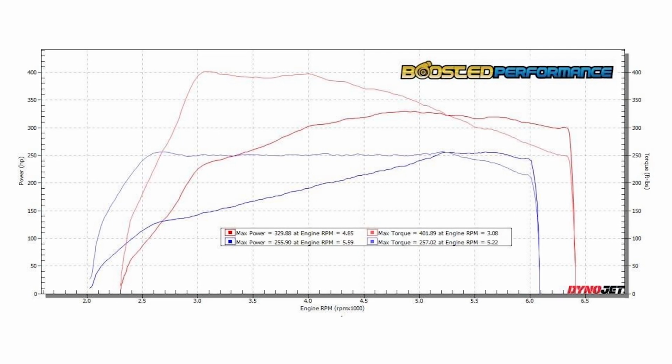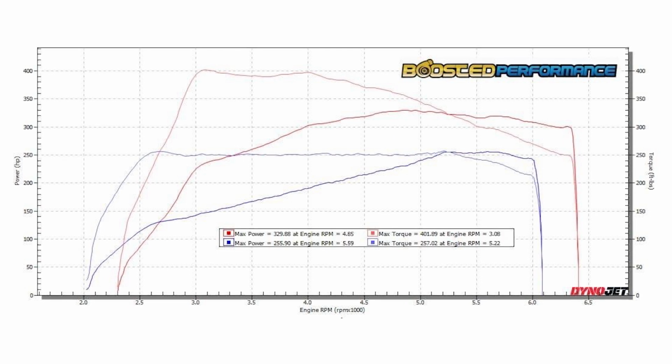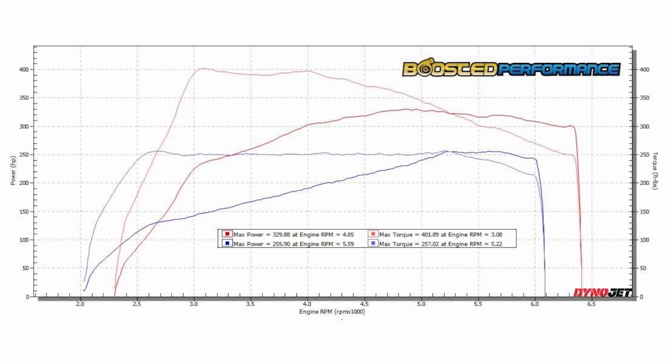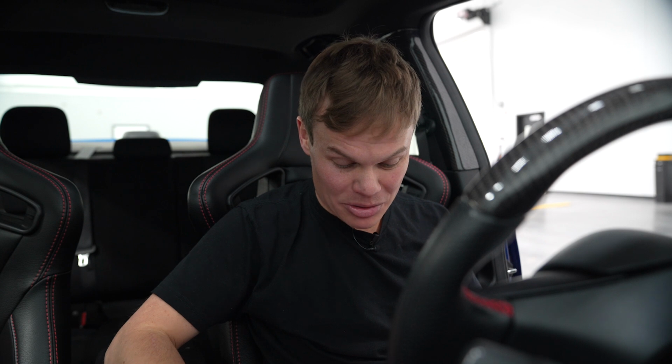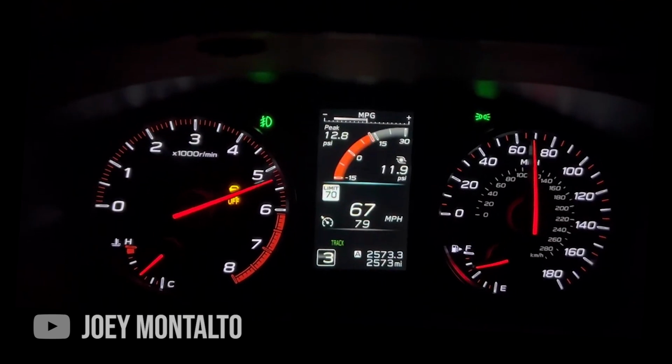But that's really where Graham from Boosted Performance comes into play, because he's a very experienced Subaru tuner and he knows these engines very well, and he was able to extract a ton more performance out of the car that I didn't know was there. So our final dyno numbers from today's session was 330 horsepower and 401 foot-pounds of torque. Now keep in mind that these numbers might change because Graham's still dialing in his tune, but that already is hugely impressive. I can't believe how torquey this engine is, and it comes in just a little after 3,000 RPM, so you're gonna have a very usable power band.